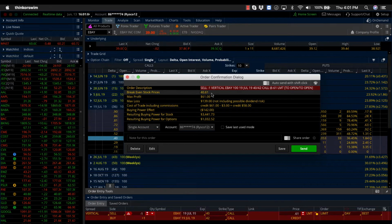Remember, I want to lean neutral to bearish here. I want the stock to move lower. With the stock currently trading for 39, I can be wrong by $1.60 and still make money on this trade. The only move that hurts me is a big move higher from here, which I'm not expecting. The market's already overbought. We're already between a 2 and a 3 standard deviation move to the upside.